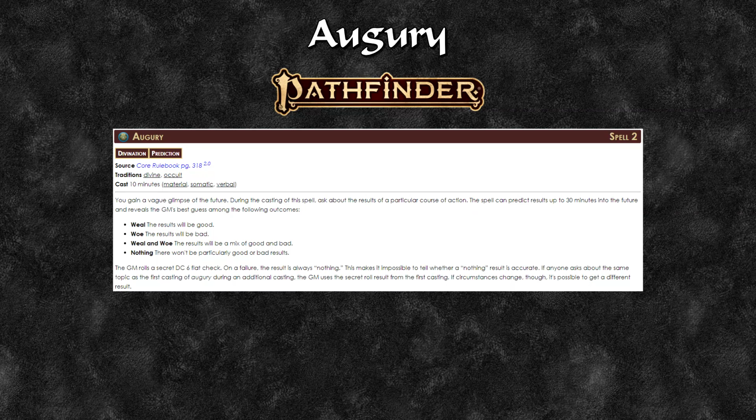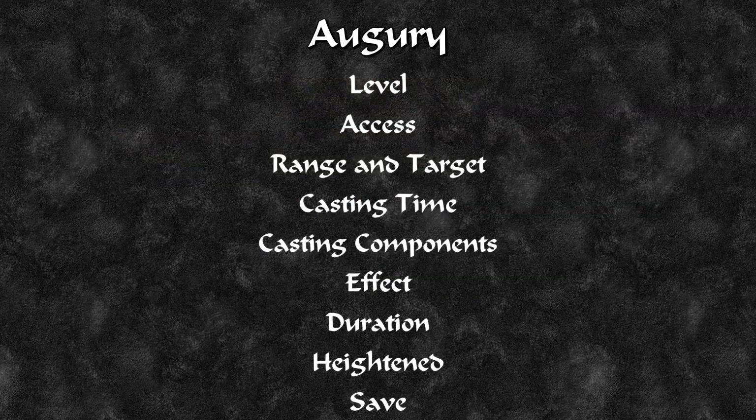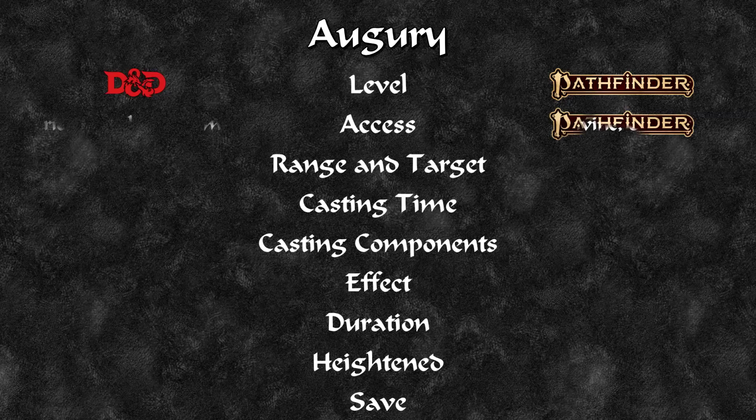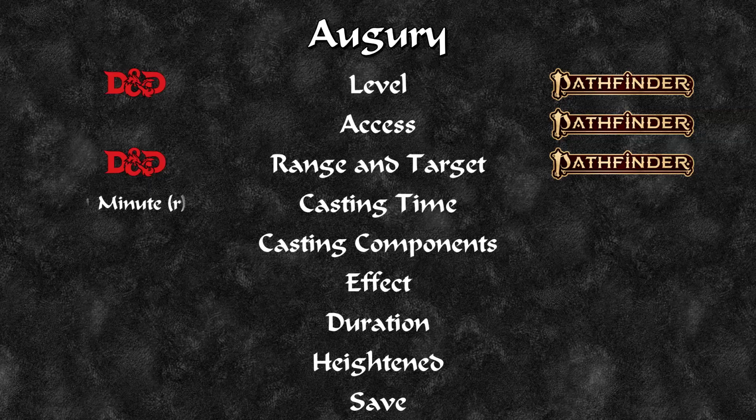The GM rolls a secret DC 6 flat check. On a failure, the result is always nothing, making it impossible to tell whether a nothing result is accurate or not. So for the results, both are level 2 spells, so this is a draw. For the access, D&D has it as a cleric spell only, with the knowledge domain getting it for free, whereas divine and occultic practitioners get it for Pathfinder, meaning this is a win for Pathfinder. Both have a range and target of self, and a casting time.